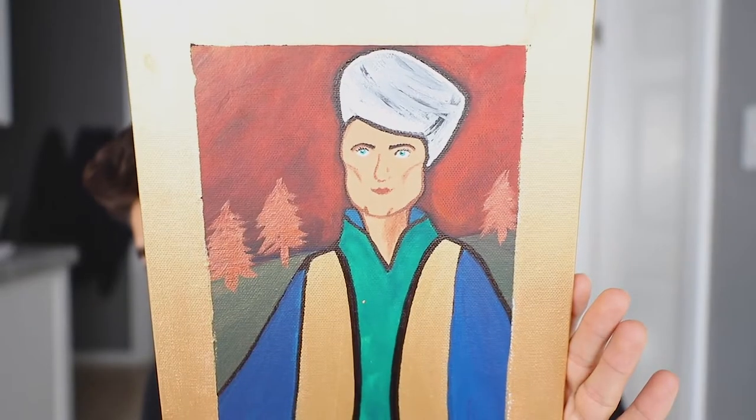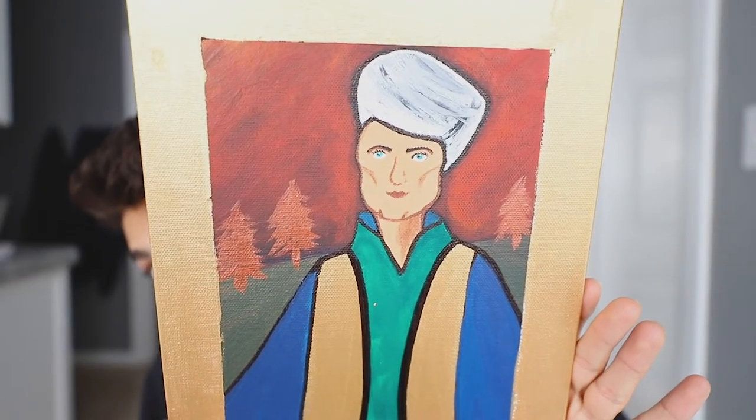I'm not gonna make a video every time I'm painting, but when I can finally improve on this, because the face is pretty simple. The face isn't really anything complex. It's pretty good, but the face isn't anything complex. When I get better, then I'll make another painting video. But just know that behind the scenes, I will be painting nonstop going into the future.